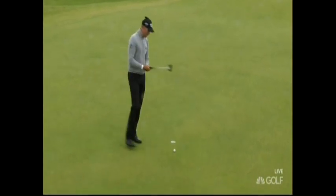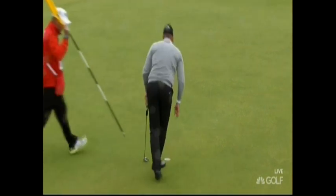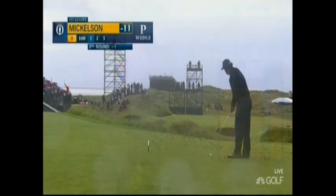Wow, this is the second easiest hole on the course today. And Stenson draws a shot here with a 6. So now he and Mickelson are tied.